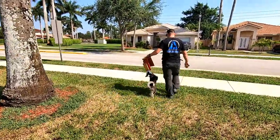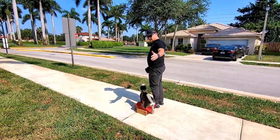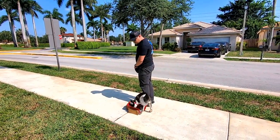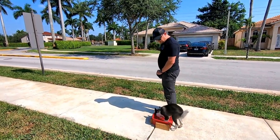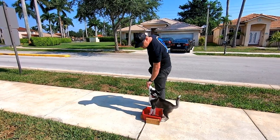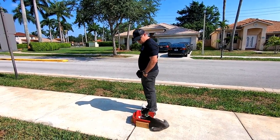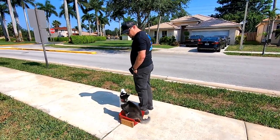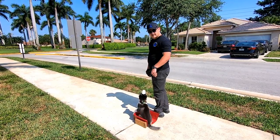All right, ready to rock? I say nothing. That's how much this thing is charged up. She's like, there's got to be food in here somewhere because I always get paid here. Sit. Oh, good, sit. Sit. Down. Good. Sit. Good. Very nice. And so we charge this up to kind of get her in the heel position.